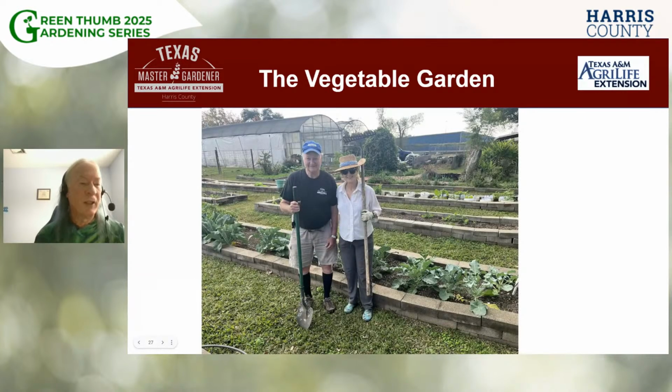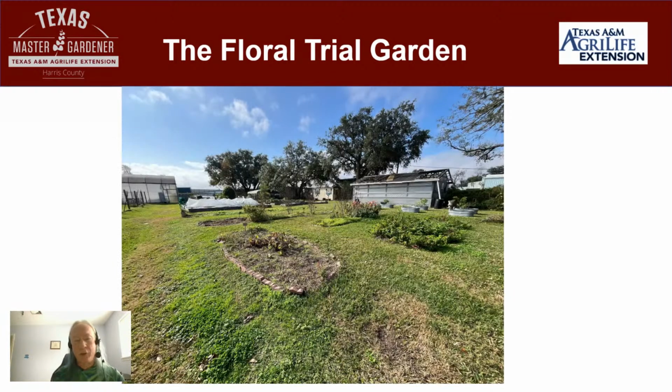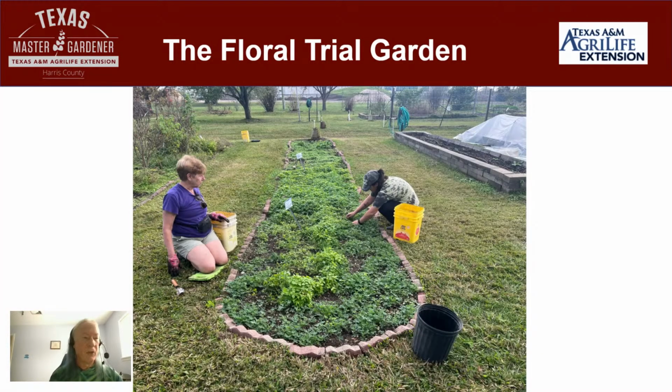Today, our vegetable beds are led by Doug McLeod on your left and Pam Longley on the right, aided by a group of up-and-coming Master Gardener interns. Those are folks who have recently taken our 10-week training course and are working toward certification. Next to the vegetable beds, you'll see the floral trial, which is very similar to the vegetable in that Extension will give us seeds or plants and then see how they do here in the area, and then we give that data to Extension. And here we see Catherine McLeod and Yvonne, one of our fall 2024 interns, weeding the bed of bluebonnets.